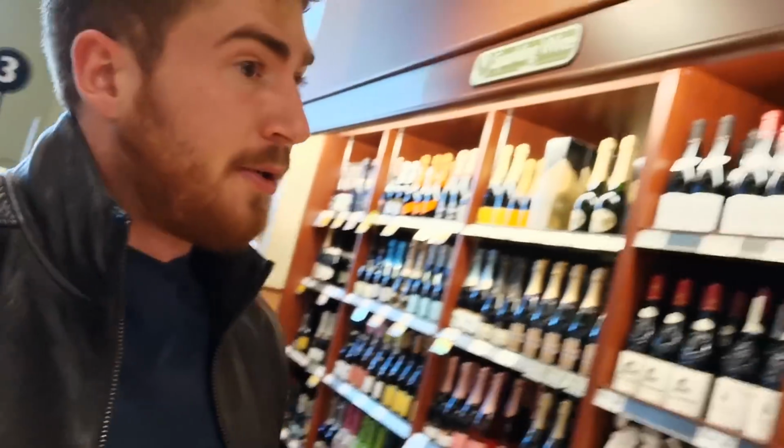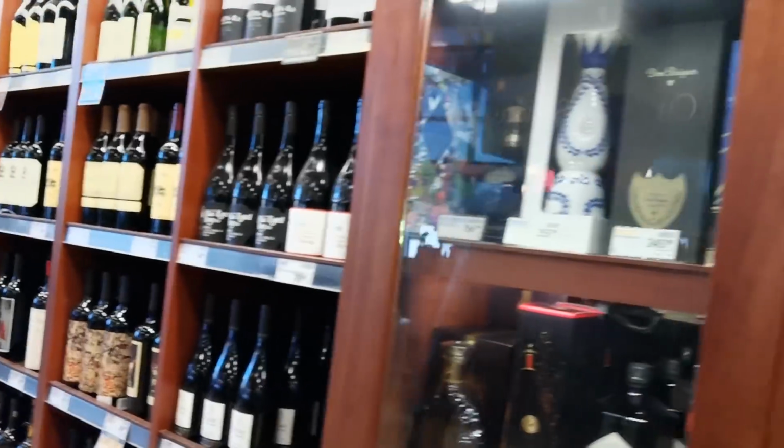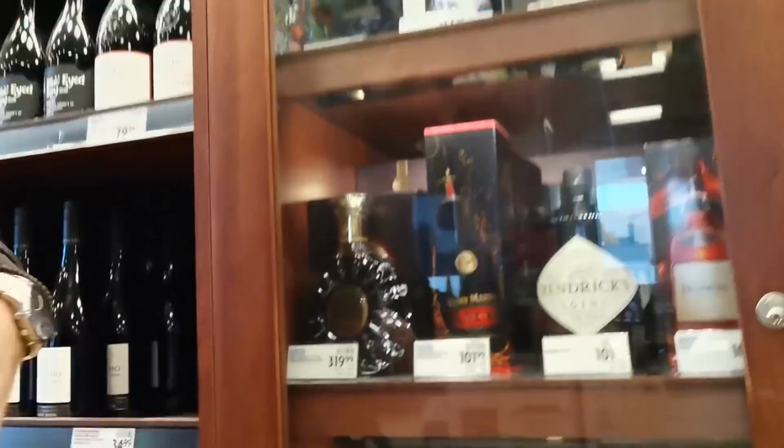Alright, we gotta find some of the best alcohol in here. There we go. Probably this cage right here. So I tried calling 5 different liquor stores. Nowhere has it anymore. Completely sold out all over Vancouver. No more Don Julio 1942. So we're gonna go with just that. This one, $90 regular Don Julio.